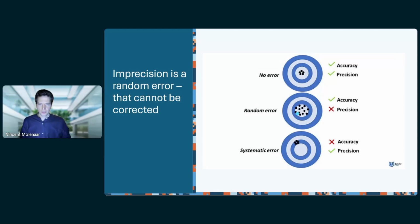So I just want to mention that the key message for this slide is that this random error of imprecision is more prevalent in microsampling. And this is what we consider, or I call in our paper, sampling method induced imprecision. And I will explain the components of what it's built upon in a moment.